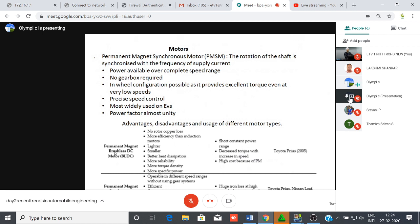So just a recap on the advantage and disadvantages. So in permanent magnet brushless DC, the advantages you can say over a normal DC motor with brushes: no rotor copper loss, more efficient than induction motor, lighter, smaller, better heat dissipation, more reliability, more torque density, more specific power, right? And the disadvantage is, as compared to a PMSM motor, short constant power range, decreased torque with increase in speed, high cost because of permanent magnet, right?